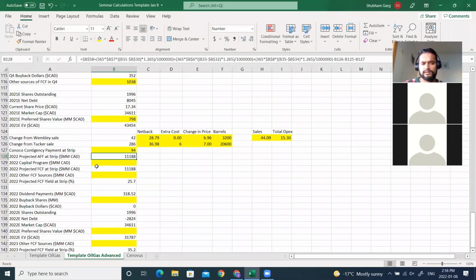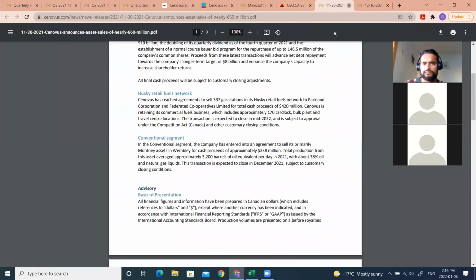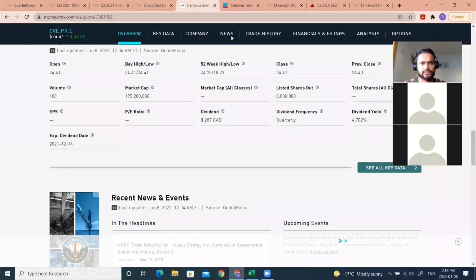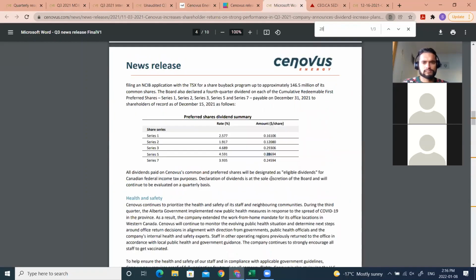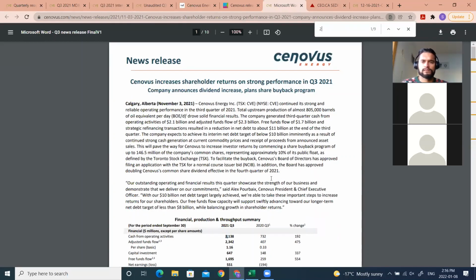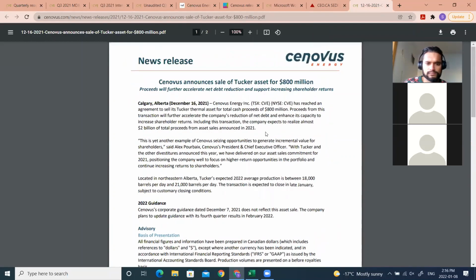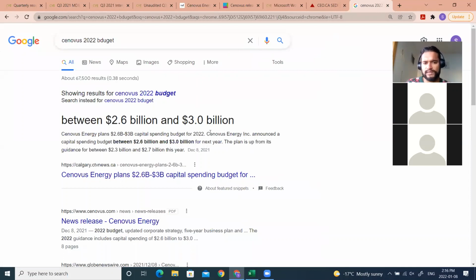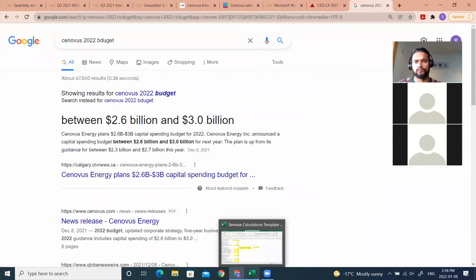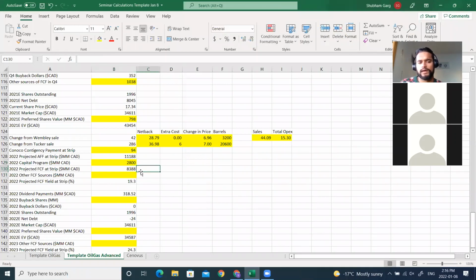We get our projected adjusted funds flow for 2022, and we need to subtract capital from that to get the free cash flow. So we look at what Cenovus has said. Cenovus in their 2022 budget that they released on December 8th on the investor day said their capital was going to be between $2.6 and $3 billion. So we'll take the midpoint, 2,800, and that gives you what our projected free cash flow is for 2022 at strip pricing.